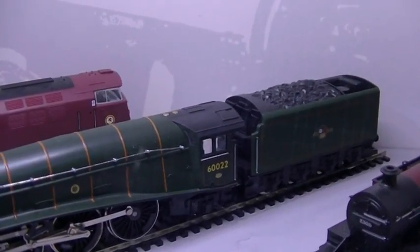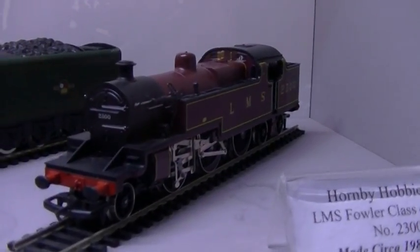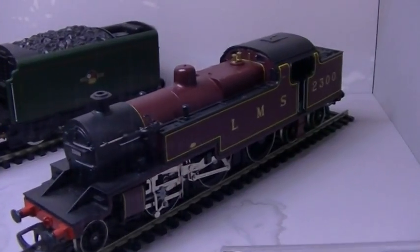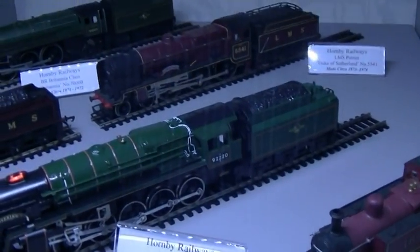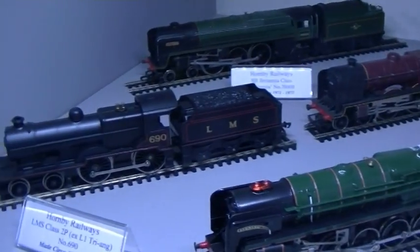I think a lot of people buy these models now just to have them as stationary exhibits like this, rather than having them running around on a model railway layout. Background noise, but in a second you're going to get a clip with some sound effects as well.